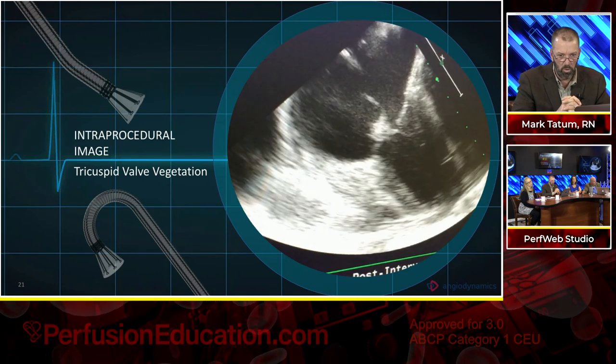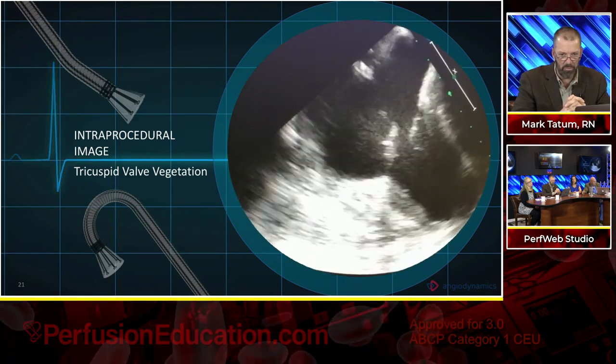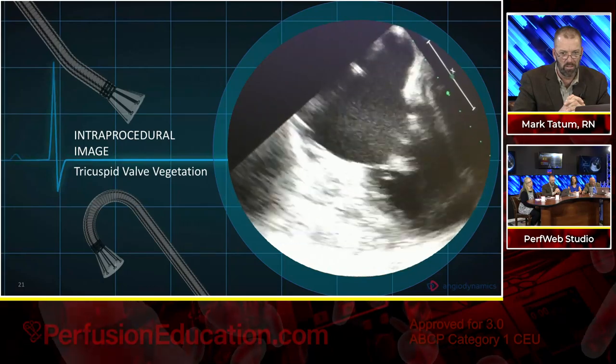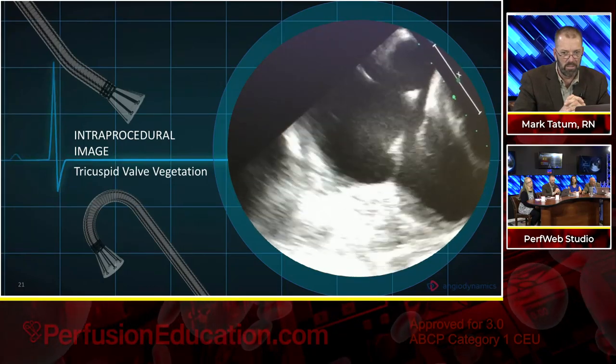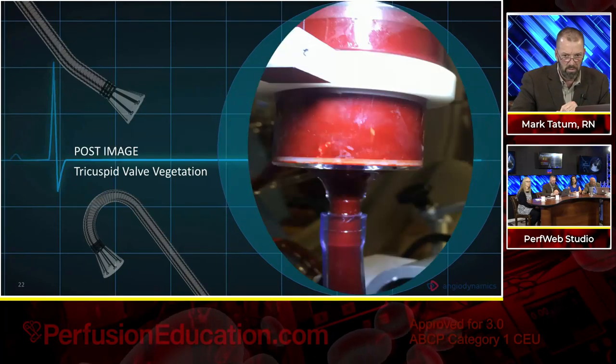So click one more time. This is actually the AngioVac during the procedure. So at the top left of the cone, you're going to be able to see the cannula come through. You can see it right there. And then as it moves toward the vegetation, next slide, please.